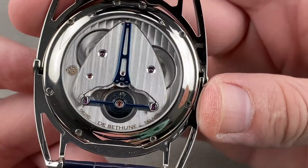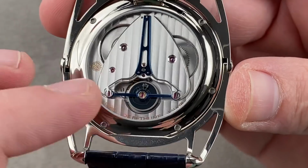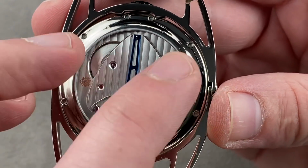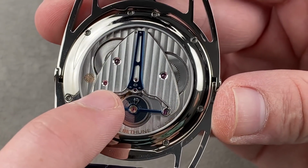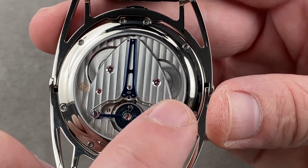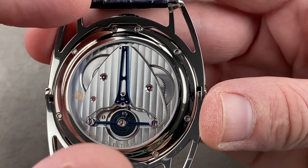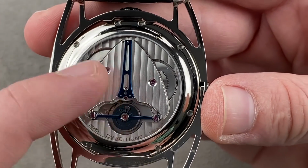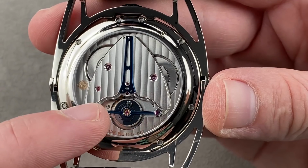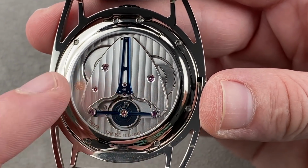Flip it over and you can see a distinctive finishing trait of de Bethune, which is Côte de Bethune. Lovely Côte de Genève, vertical stripes, but you can see that the darker gradient is outboard on both sides. Normally, it would be directional, and the gradient would all be justified to one side. But what they do is they split the bridge for the barrels, and they split the base plate, and they reverse the wheel that lays down the stripes so that the gradient faces outboard on both sides.